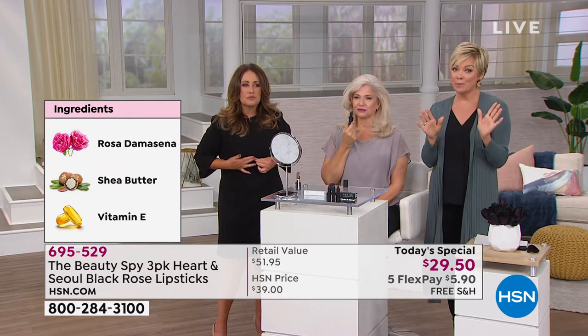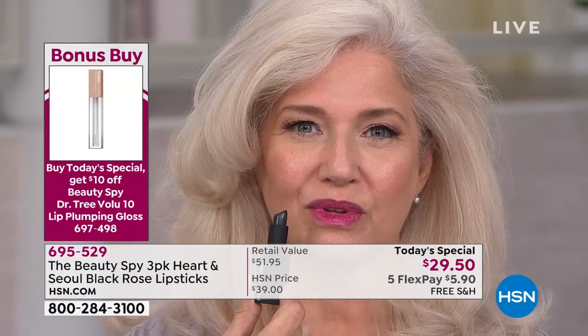I do recommend, and I hope you can pick up the bonus buy, because if you want that beautiful shade on those hydrated lips to be even more plump, it is definitely selling like crazy. And there's a quick look at it. It's the Dr. Tree Volue plumping gloss, the Volue 10, with 5% of that incredible volume. Is it called Voluline?